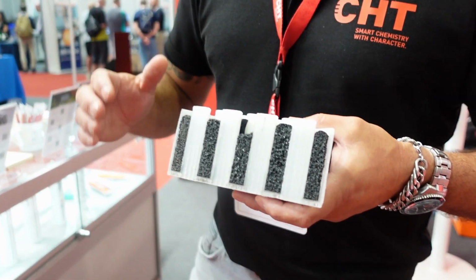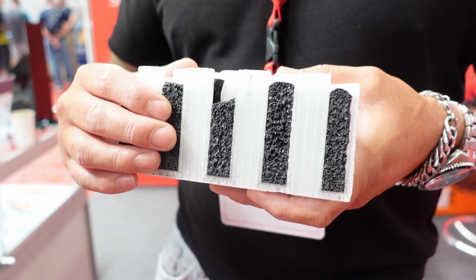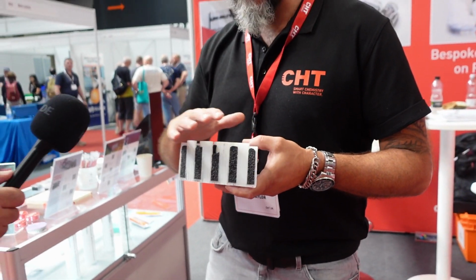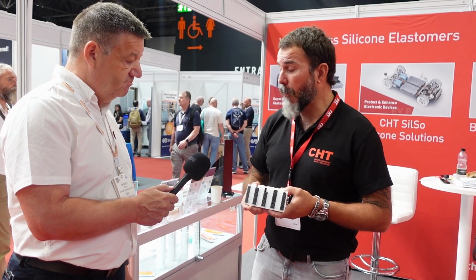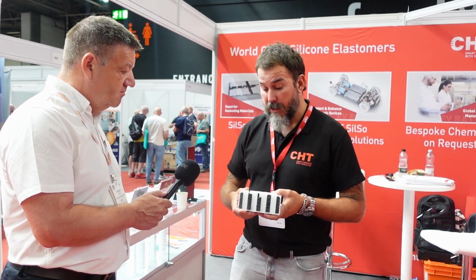Right. So 90 seconds and that will start to gel off. Yeah. But we have a version 2 that we're working on, because sometimes you need longer to get into the component and actually flood it before it kicks in with the chemistry. So yeah, we're quite proud of what we do here at CHT, and I think this is just the start of some of the products that we offer. We're based down in Bridgwater in Somerset, where we do our own manufacturing. We've got our own technical team, our own R&D team.